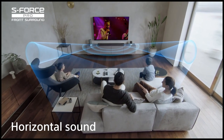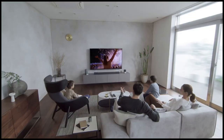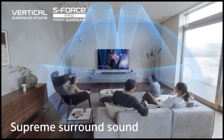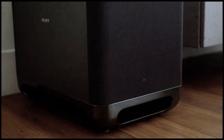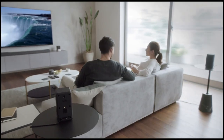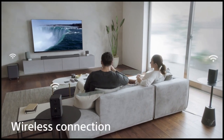Thanks to Sony's virtual surround technology, the soundbar can position sound in vertical space, so you can experience 3D sound without the need for ceiling speakers. In addition to Dolby Atmos and DTS:X, the vertical surround engine provides more realistic and multidimensional sound in other formats as well.